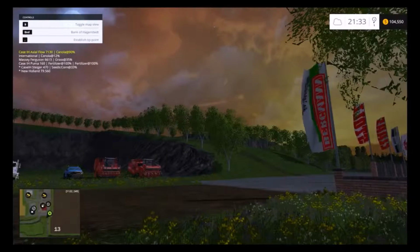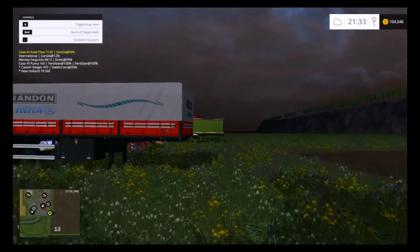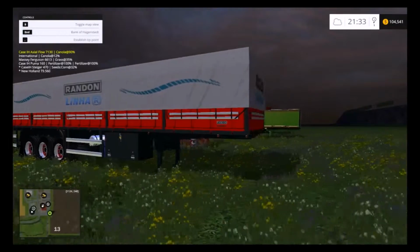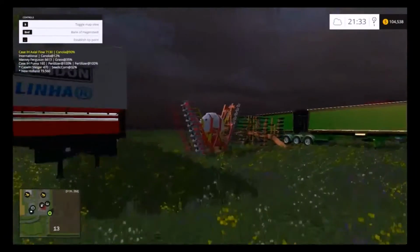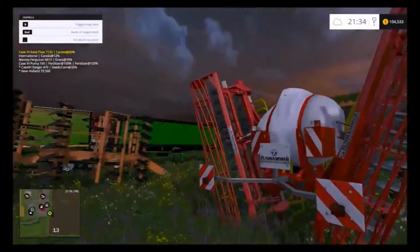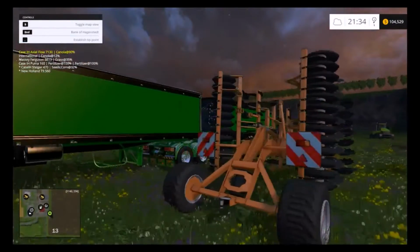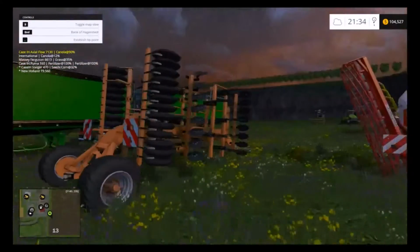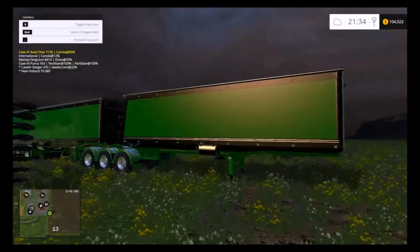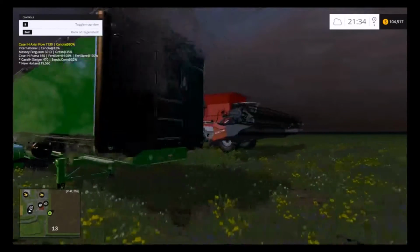Alright, we got a nice late evening here at the farm store. Showing a little bit more equipment that we just recently bought. Got this Linha brand grain trailer. Pretty good size. We've got a little Zunhammer planter. And a Great Plains Simba cultivator. Got some nice green Australian type trailers.